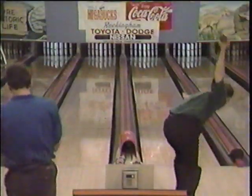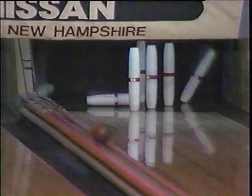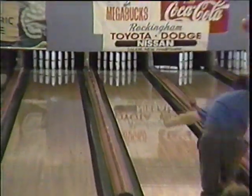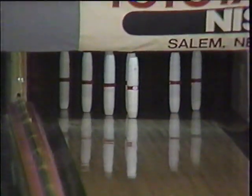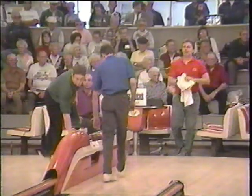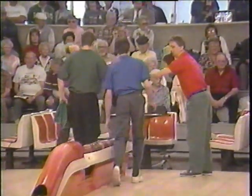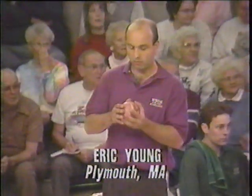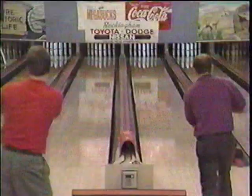Rob will stay up there to fill his spare, as will Steve. Steve lost that one to the left, but he'll take a 7 fill. Make it a 6 fill. And just 2 for the fill for Rob Berkiel. That's been a bugaboo for him since the beginning of the program, as he's had some low fills. You see the 3, the 2, and now a 2 in the 10th. 128 for Steve Reno, 124 for Rob Berkiel.